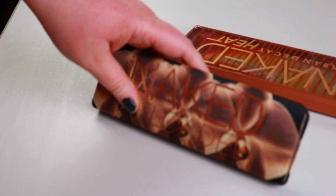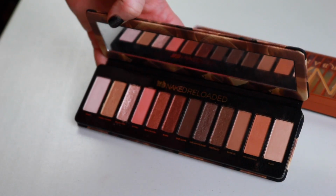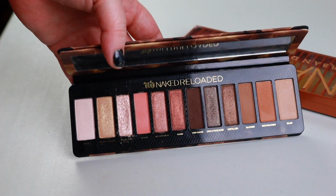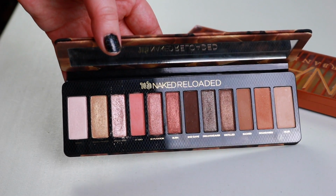All right, let's talk about some Urban Decay products. Now, this is the Naked Reloaded palette. Yes, it's okay. And that's really that. Like, I didn't mind it. I didn't have a bad time with it. I'd give it a pretty favorable review because it's actually not bad for Urban Decay.